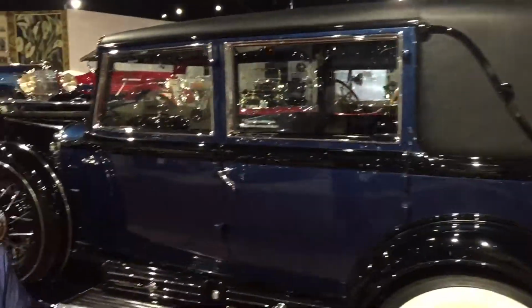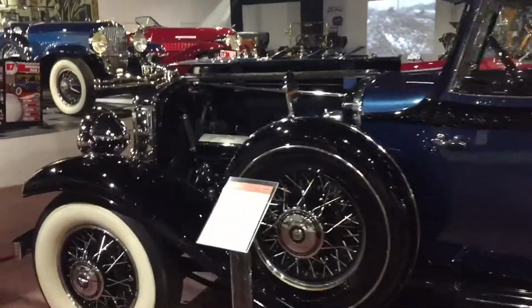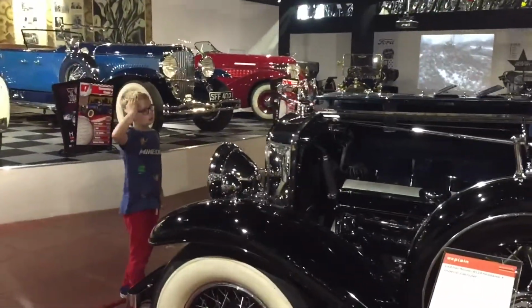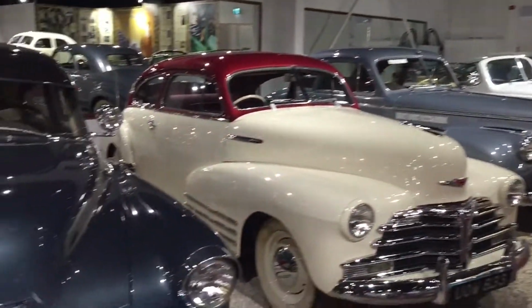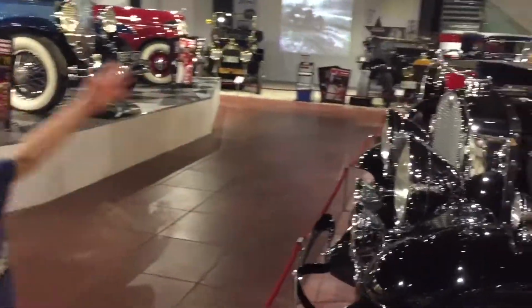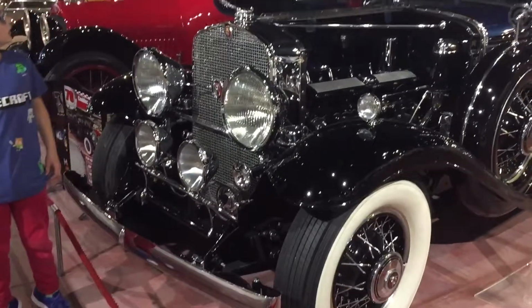What's this? A Duesenberg, perhaps? Or a Cadillac? It's a Cadillac. It looks like a Cadillac. Is it a Cadillac? Yeah, that's a Cadillac, that one. So let's have a look at the front of this Cadillac, shall we? Are you sure it's a Cadillac? Yep, it's definitely a Cadillac.